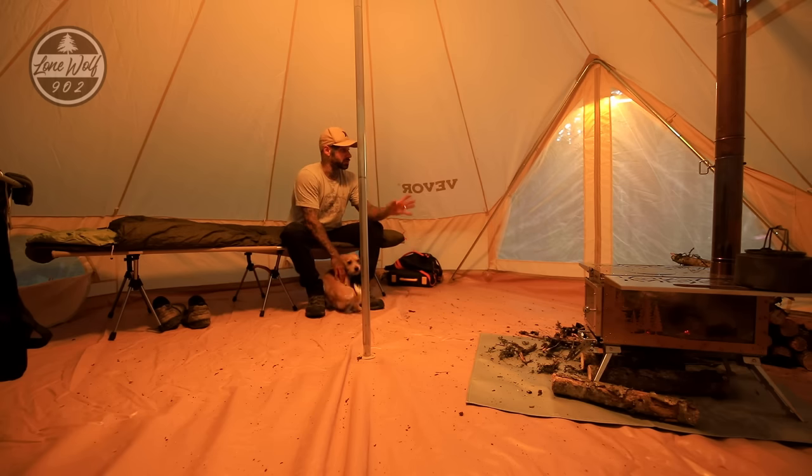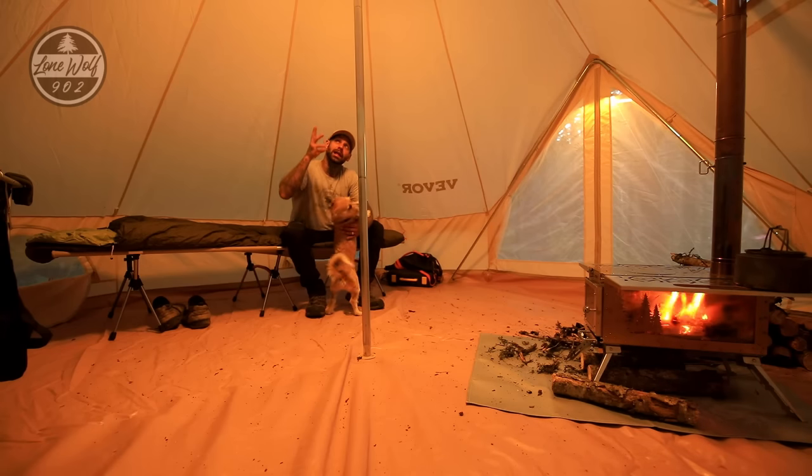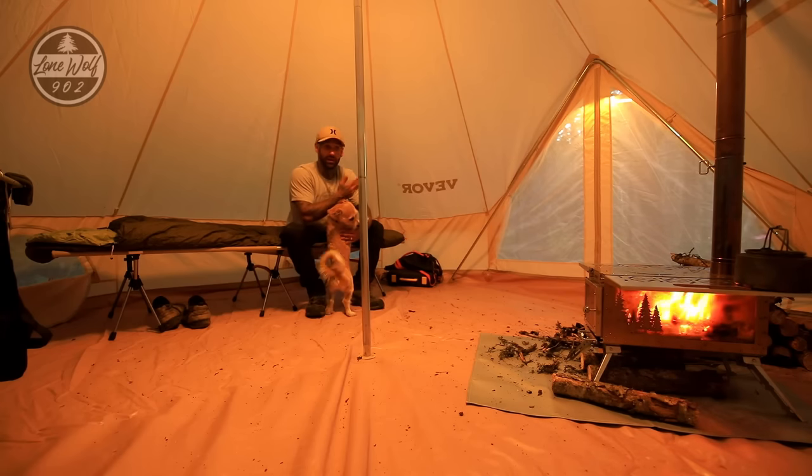Kind of a little trick that I do is zip it shut, trap them in here, get the tent really hot, and then open the door once the cold air is actually set in outside, and they actually leave right away, and then there's no more outside that come in. So, a little hot tent trick there.